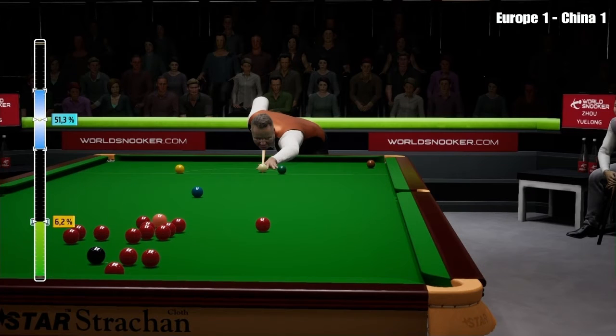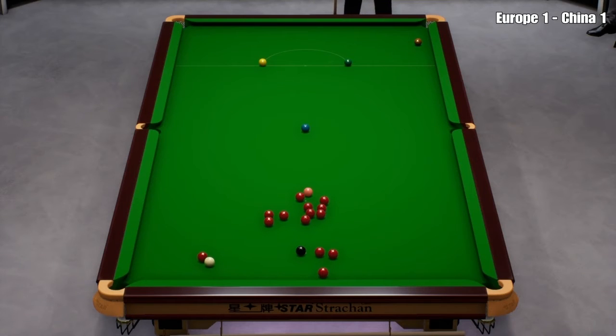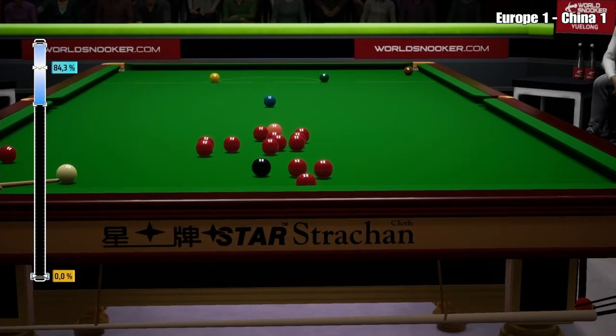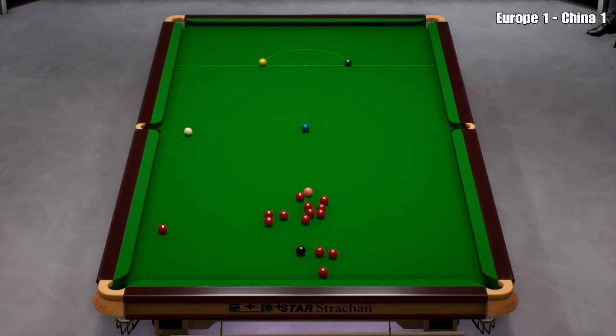This is no gimme. One. Yes, he's taking the pot on. Oh, what a shot that is. He'll be happy with that. Top shot.